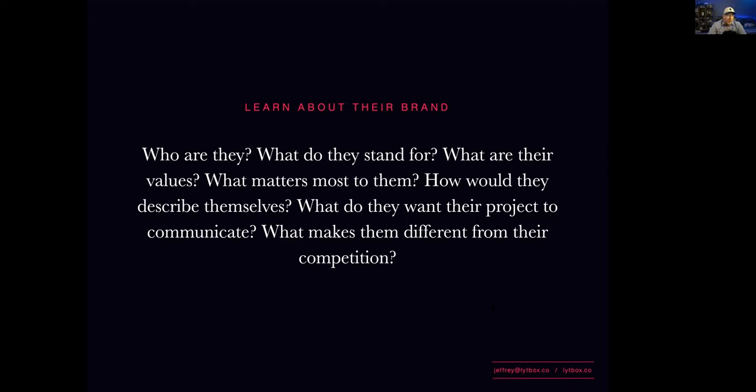I want to know who they are. I want to know if this is somebody I want to work with, that I'm in line with. Also, I want to know how we are going to present them in their project. What kind of message do we need to get across? How do we need to position them? When it comes to the design, we need to know how to communicate them. So I want to know who they are. I want to look for all the adjectives, every description that they give me.